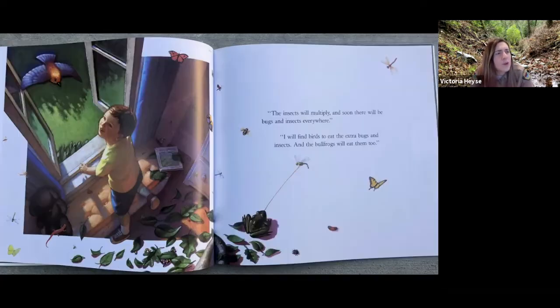"The insects will multiply, and soon there will be bugs and insects everywhere. I will find birds to eat the extra bugs and insects, and the bullfrogs will eat them too."